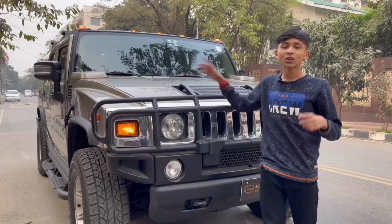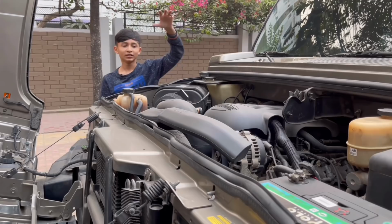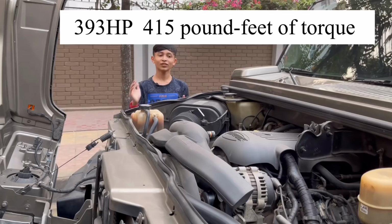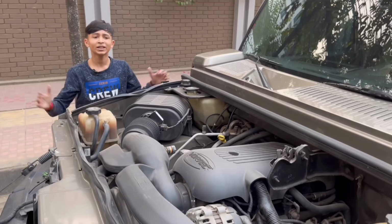So guys, this engine is a 6-liter naturally aspirated American V8. Like the classic Americans. The output from this engine is 393 horsepower and 415 pound-feet of torque. It is four-wheel drive, it is very heavy, and it does decent fuel economy. Just look at that American classic V8. It's such a big engine and it sounds amazing. So this is for the engine.